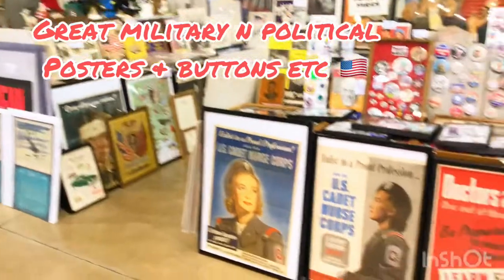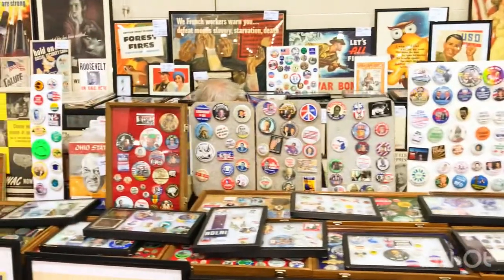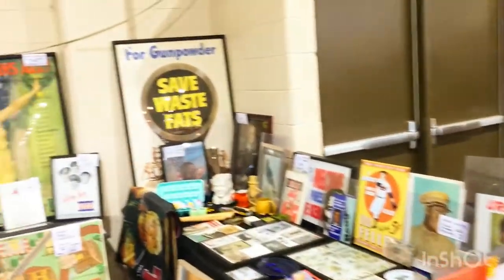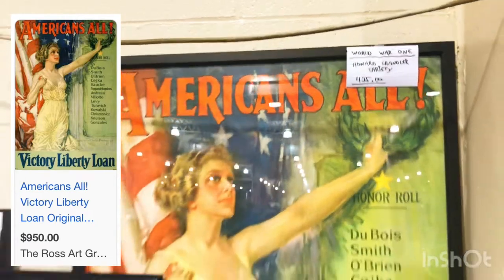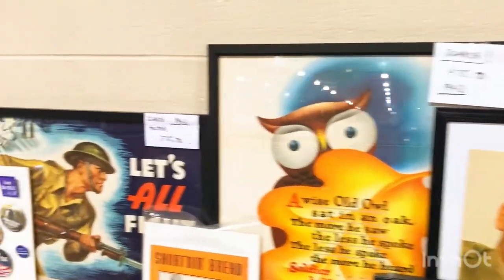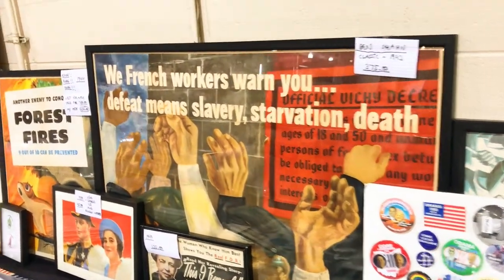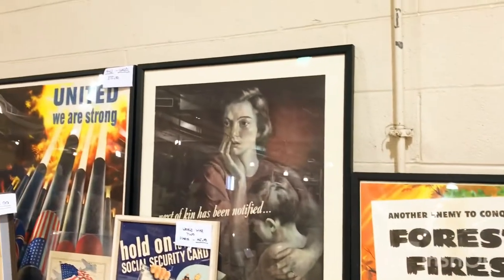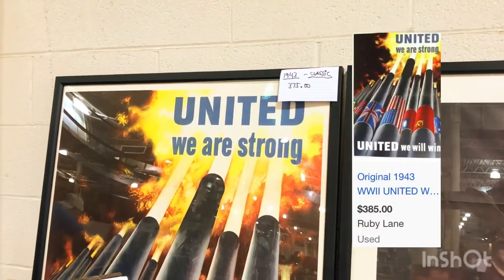They have a lot of posters here at Scott's Antique, and buttons for different things, presidents, etc. A lot of posters. Got a nice old war poster here. USO. Posters, classics. A lot of World War II stuff. $375 for that.